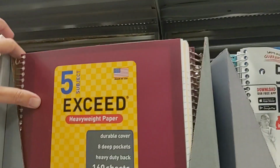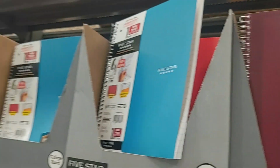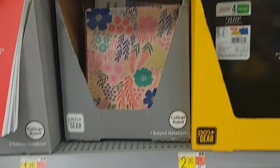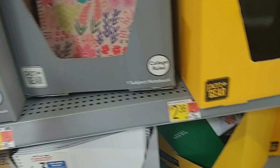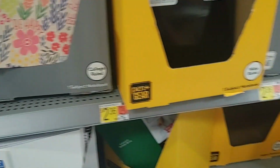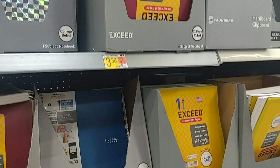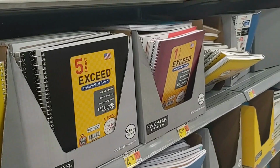So these notebooks are not what I need. These are good for college stuff, but not public school, apparently. So the prices for these spiral notebooks start at about $1.26 or so for the cheaper, simpler one, and go up to about $4. If you really like, you could find one even cheaper than that. So these are just regular notebooks, and that's for high school and college, really.